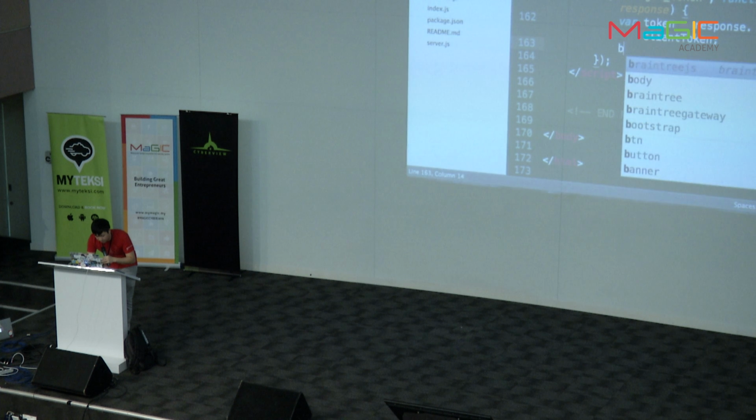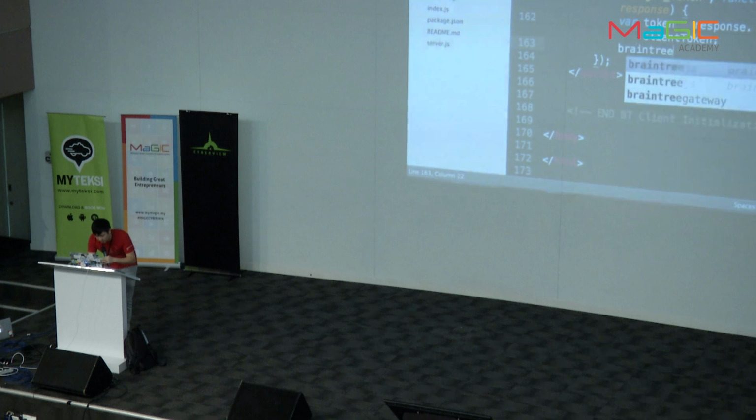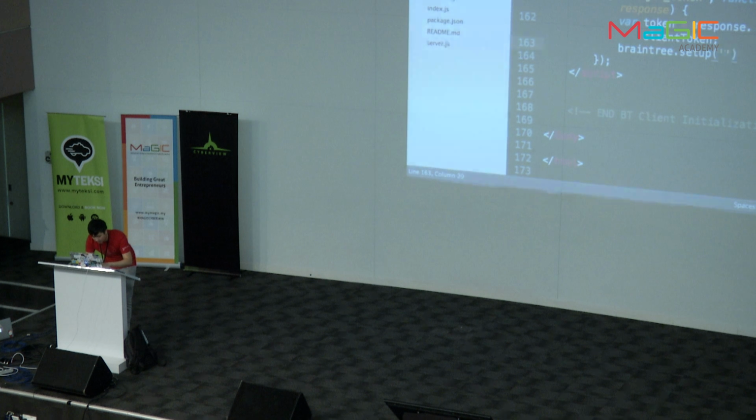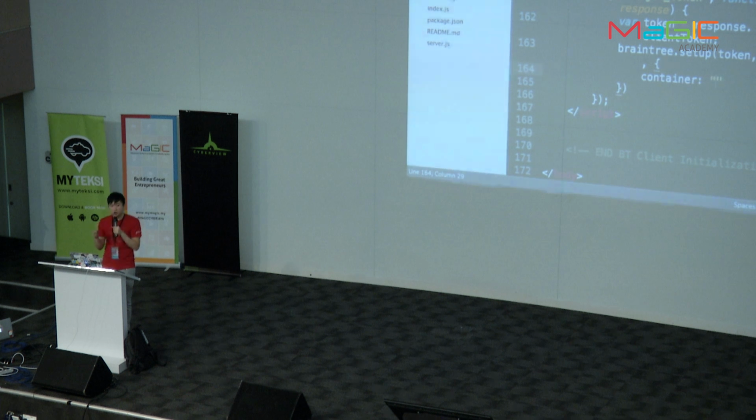And then I'm going to call Braintree. This is the client API, braintree.setup. Pass it the token. Say we want the drop-in feature that gives you that credit card form. And in the container here, I need to tell Braintree where to inject that credit card form. So the way this works is that I just create an empty div, depending on where on the page I want the credit card form to be, and I just tell the SDK to inject that form into that div.